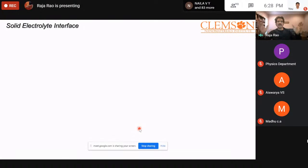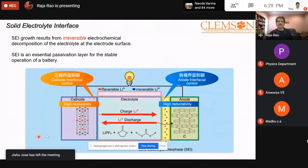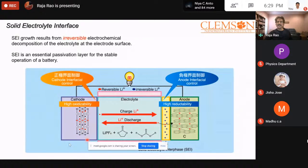the electrodes, the graphite and the lithium cobalt oxide. And right at that interface, you will get a passivation layer. So we can understand that using this cartoon here. Sorry, now there is some Chinese or Japanese there, but this is a beautiful slide, so I still decided to use it.